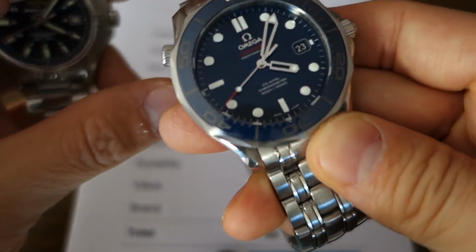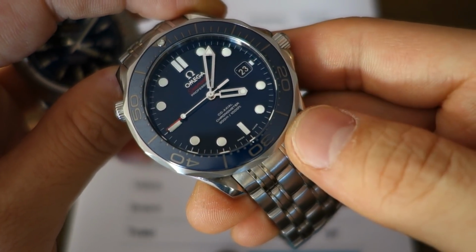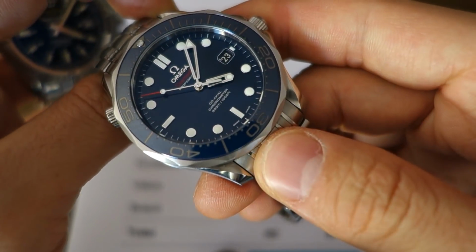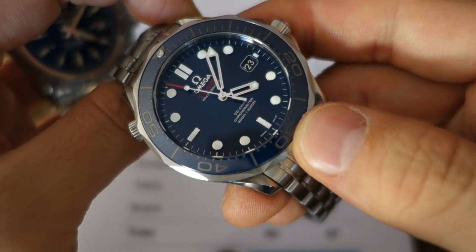But I think there's no doubt the Omega offers substantially more value for the $1,000 more asking price. It does have a better movement, a better bracelet, and is overall better looking, I think, in terms of attractiveness. And I think also, no doubt, the brand strength is with Omega.